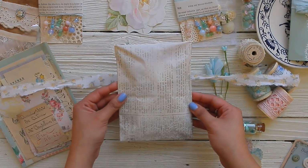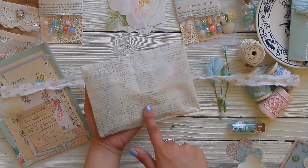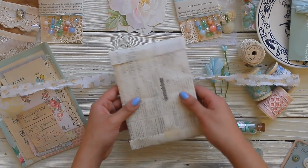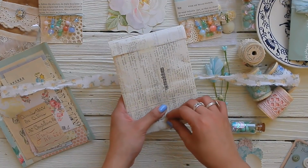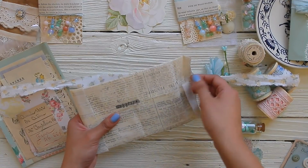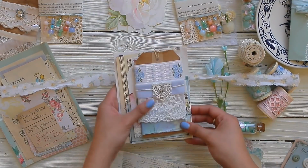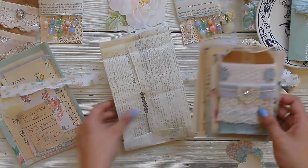Your ephemera comes protected in this tissue paper, and the tissue paper mimics antique book pages, which I really love. And of course I used washi tape and masking tape so that you can easily remove it and reuse your tissue paper if you want to in your journal. Oh, this is so cute! Okay, you guys, let me put your little tissue paper here at the bottom.